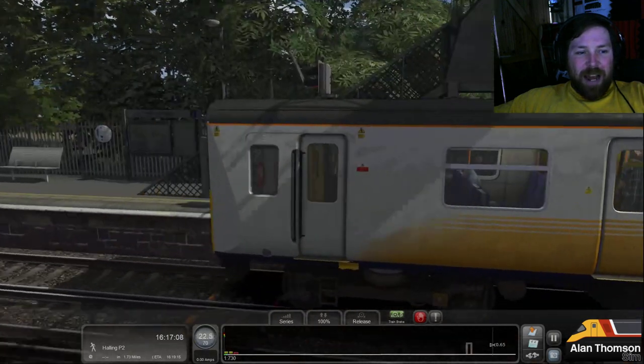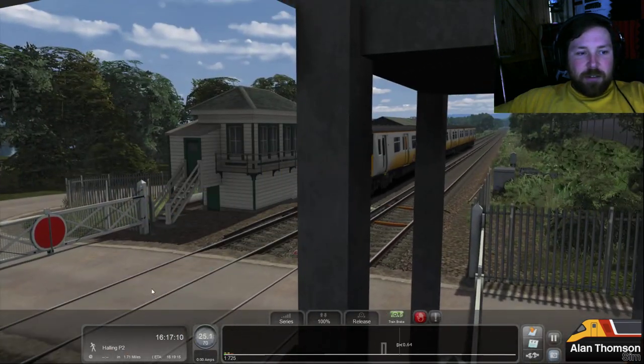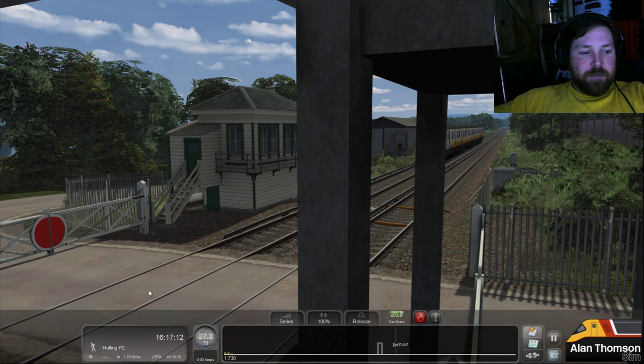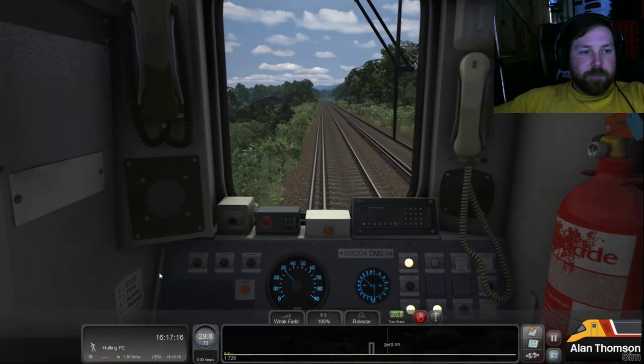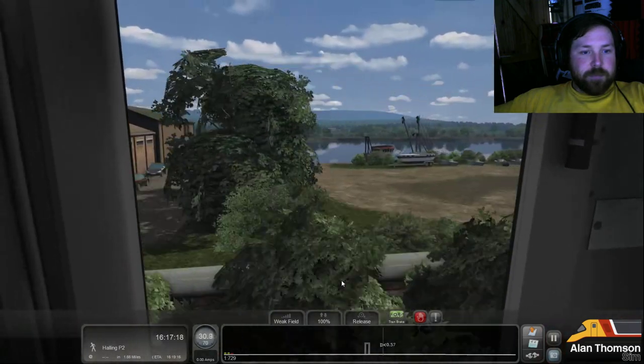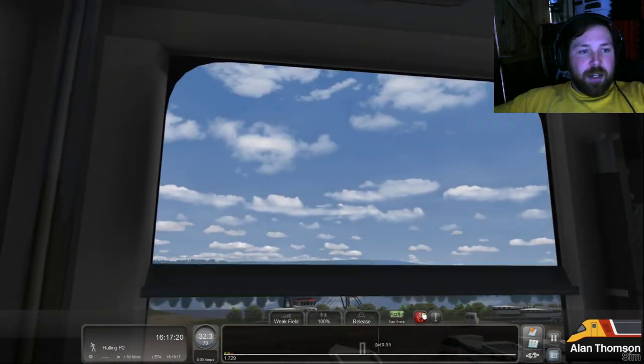I thought it already had gone, actually. That might just be an issue with my install of it. I must say, this is a pretty route to be taking it down anyway.